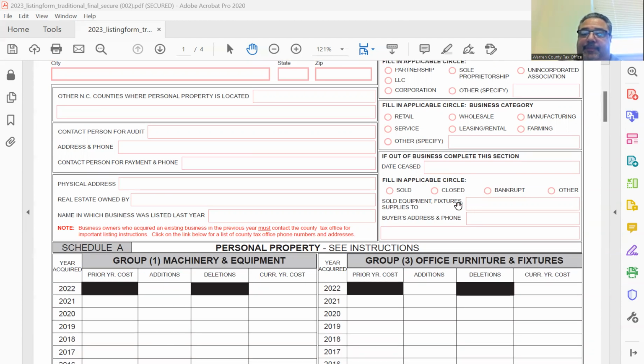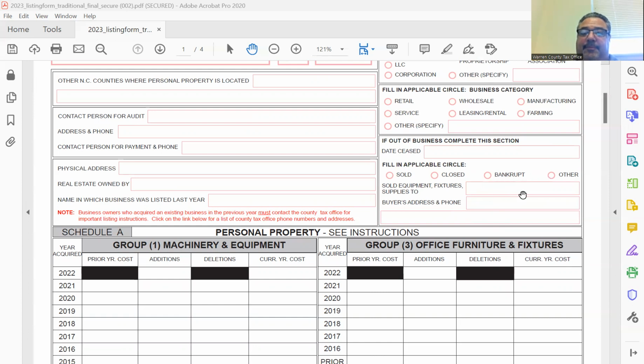Got it. And so then you say the date that you went out of business, and then you would say why. Did you sell the business? So then you would know if the business is still in operation, it's just they are no longer the owner, the business closed, you went bankrupt, or some other reason. And then putting this information here: who did you sell all your personal property to? All the things that you've been listing for however many years, your register, your tractor, all of your equipment and supplies, who did you sell that to? And then their contact information, correct? That is correct.